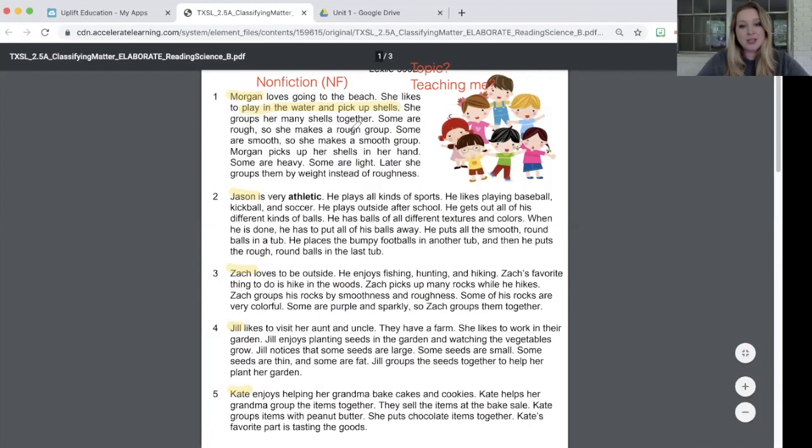She groups her many shells together. Some are rough, so she makes a rough group. Some are smooth, so she makes a smooth group. Morgan picks up her shells in her hand. Some are heavy, some are light. Later, she groups them by weight instead of roughness. I want you to think for a moment. How did Morgan classify or group her shells?